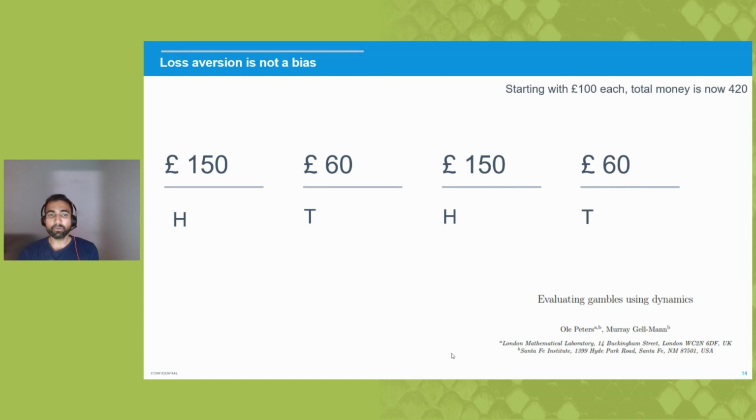So starting with 100 pounds each, which means investing 400 overall, the total money pot is now 420. So overall, there's an increase in the value. Now, if we throw the coins again, the first guy throws two heads, he's at 225. The second and third guys throw a head and a tail, at 90 pounds, and the fourth person, due to two tails, is at 36 pounds.